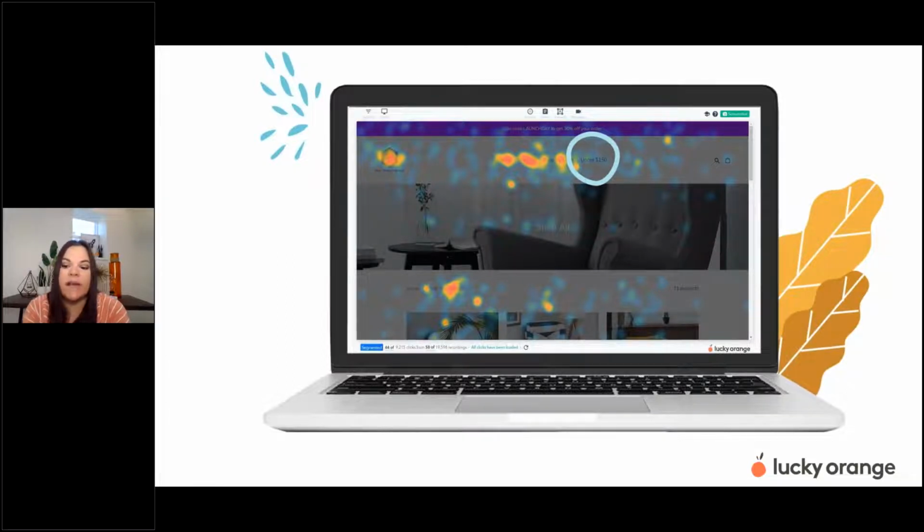Or let's look at this example. With the heat map tool, you can see an aggregated view of where people are clicking on your website. You can see here that the areas covered in clusters of orange and red are getting way more clicks than those in blue and yellow. You're getting a bigger overall picture of what people are looking at on your website.